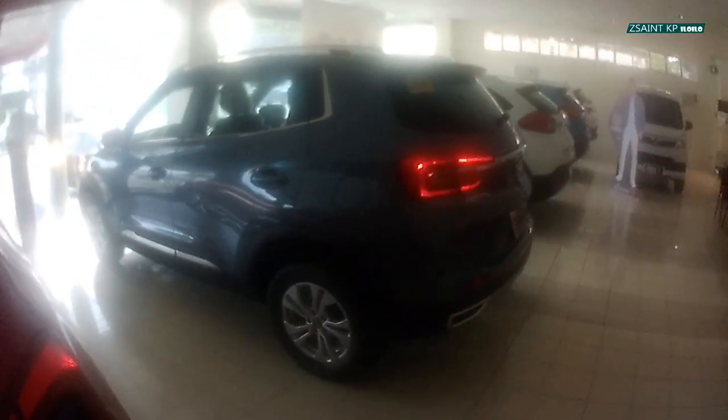Here's the question: will the Chery Tiggo 5X be the budget-friendly crossover with loads of features that you need? Let's find out. Generally, if you compare the Tiggo 5X and the Tiggo 8, they are relatively the same in terms of exterior design architecture. But the Tiggo 5X is shorter than the Tiggo 8, and because of its size, it's easy to maneuver, especially in tight corners.